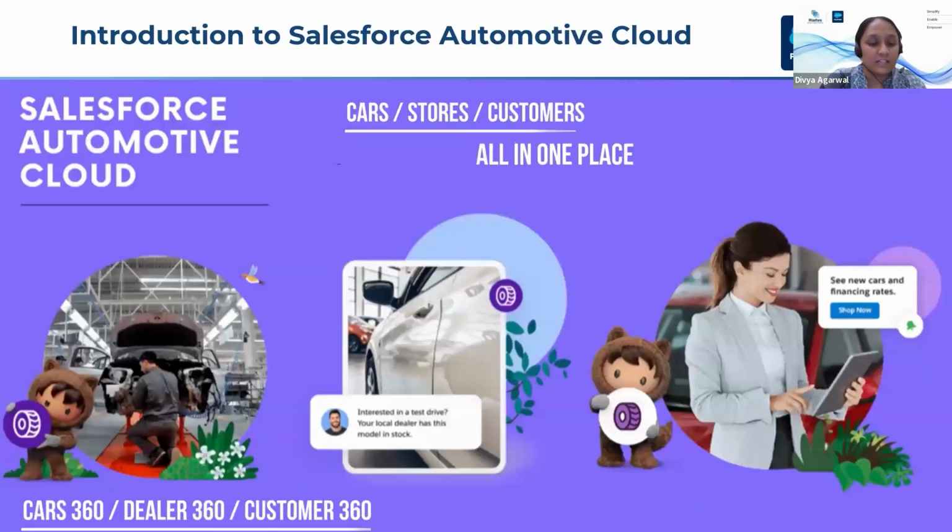So with this, let's fasten our seatbelts and hit the road to Automotive Cloud. Automotive Cloud helps companies, manufacturers, and dealers maximize the lifetime value of vehicles and transform their customer experience. It is built on top of Sales and Service Cloud. Today we will be exploring the amazing Automotive Cloud, a game changer in the automotive industry, like a super tool that brings together the information about cars, dealers, and customers all in one place. Basically, it is all about bringing Cars 360, Dealer 360, and Customer 360 into a unified experience.